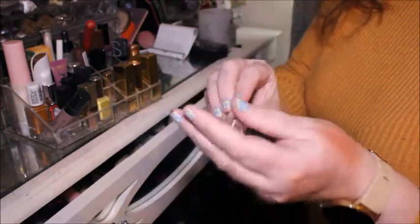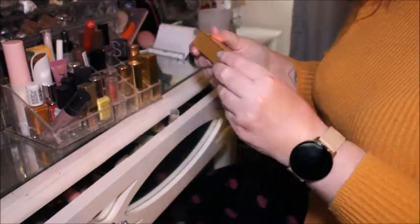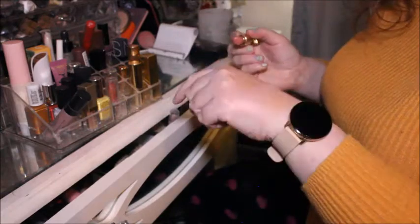Now Kelly Gooch really likes this, but I just don't like it. It's not very flattering on me. Same with the YSL one here. It's very, very expensive. Now again, that'll probably make a nice cream blush. That's in the shade 06.